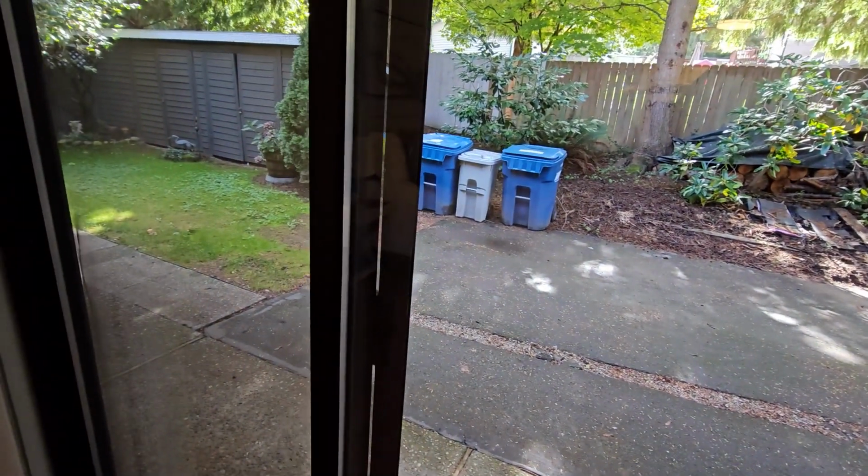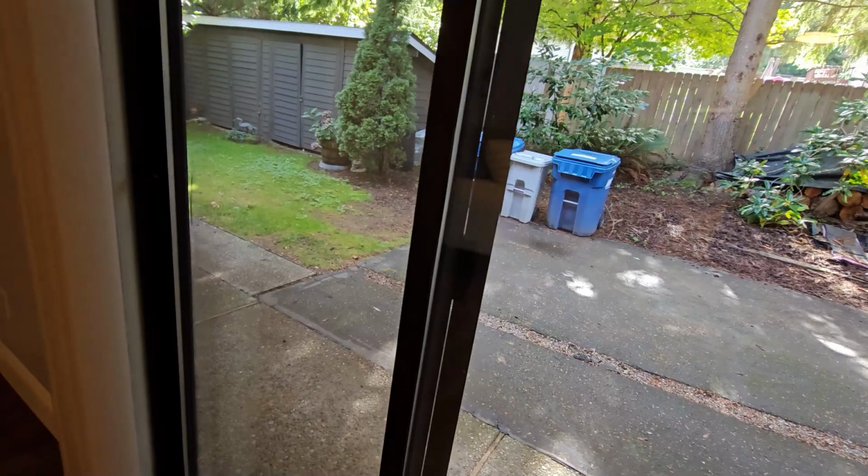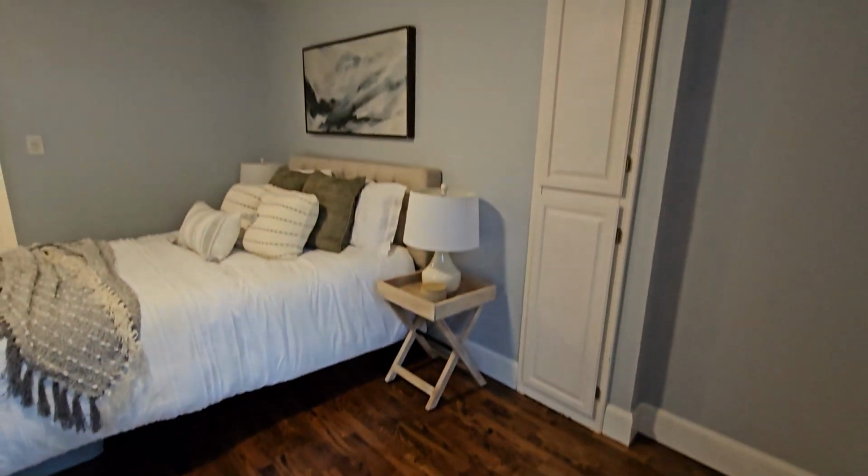We'll take a look at this when we go outside, but you can see from this slider door there that there was the parking spot for the RV parking there on the side of the home.